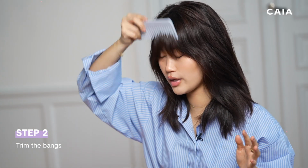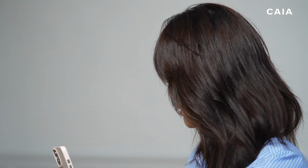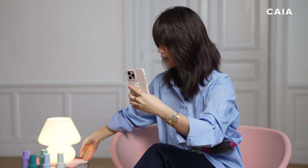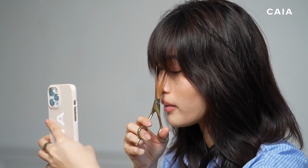Okay, so what I do is I start with my bangs and I always brush them out to see what is poking my eye. I look into a mirror, of course, so I know what I'm cutting. I don't want to cut too much or too little. So I look at what's poking my eye. I take these scissors and I don't do this, I do this, because if you do this, it's more likely that you'll mess it up. I just cut the ends just so that it doesn't poke my eye.